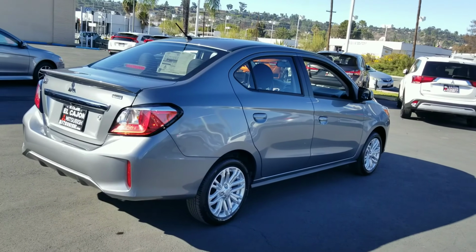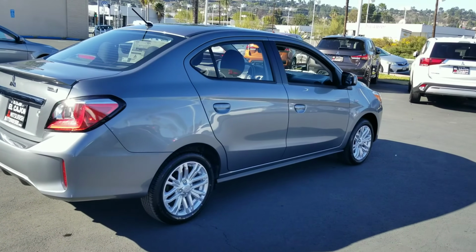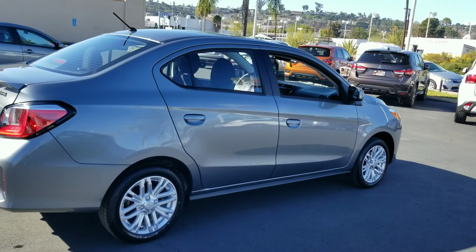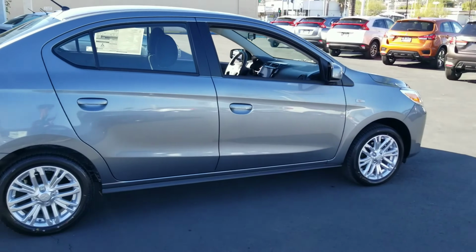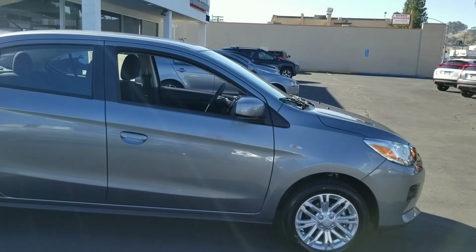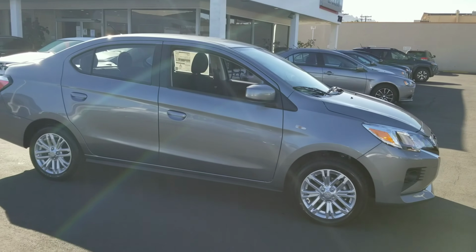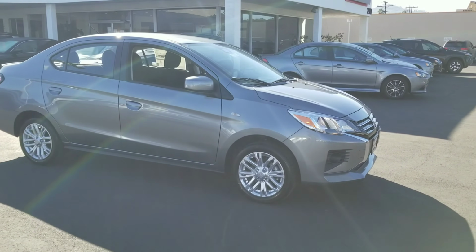Now, a couple other things about this car. All of the Mitsubishi Mirages for 2021 are going to have ventilated front disc brakes, but they are going to have rear drum brakes, all of them. All of them are also going to have 15-inch alloy wheels, including this one, with the exception of the base model ES, which is going to get 14-inch steel wheels with hubcaps.